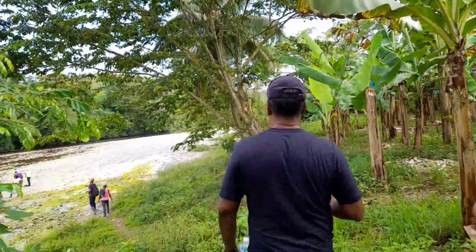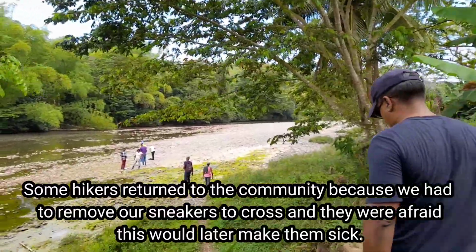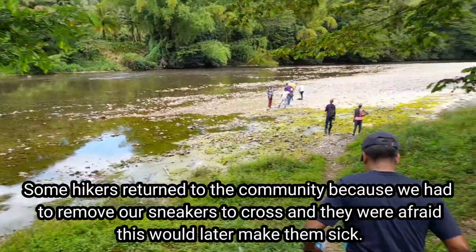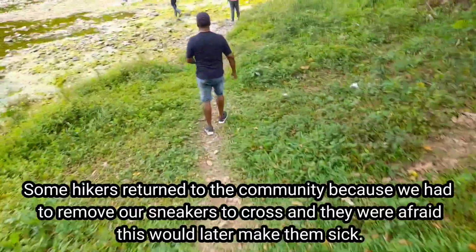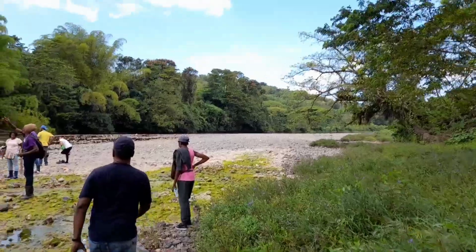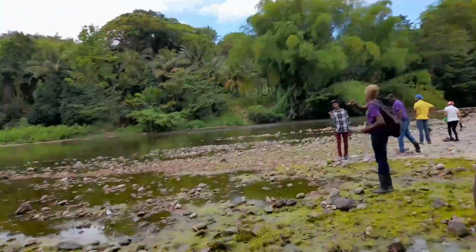So now we're going to be crossing the river. I have to take my sneakers off. Look at it, it's massive. You know, the river comes this far. It rains heavily.